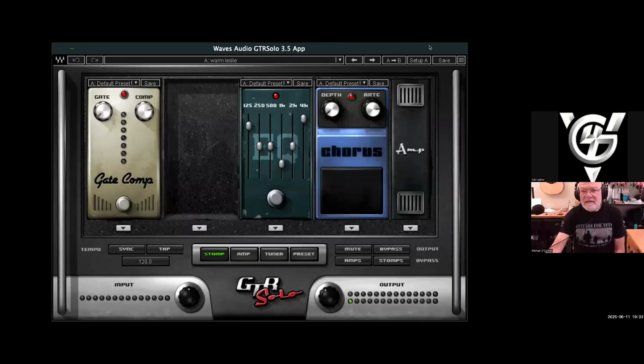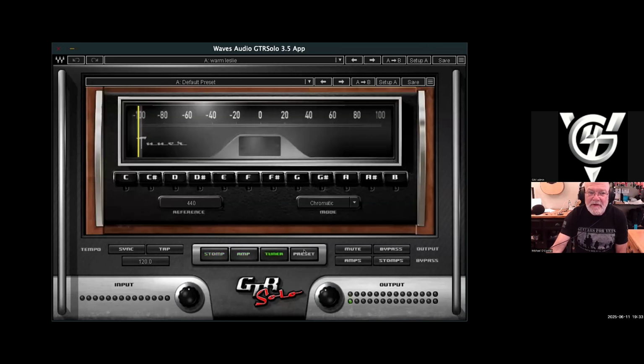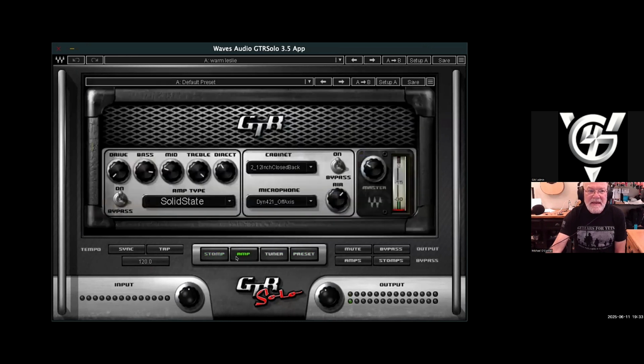So this is Waves Audio's Guitar Solo 3.5 app. This is running on my MacBook. And you can see that it has pedals. It's got 3 pedal slots. They come bigger if you'd like. There's a wide variety of these things. These are the stomp pedals, or the stomp boxes. If I click this, you can see I have an amp, and then I have a tuner, and I also have presets. But let's take a look at the amp first.